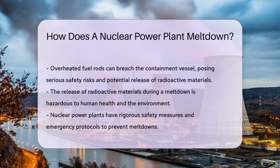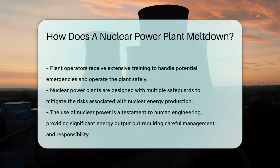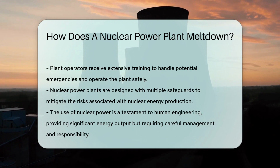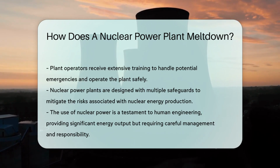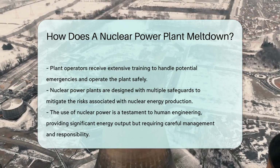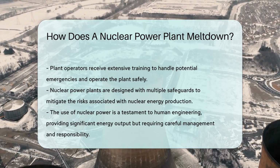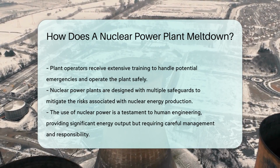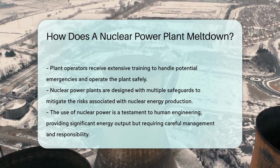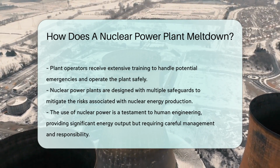A meltdown can release radioactive materials. This is a no-go for both people and the environment. But fear not. Safety measures and protocols aim to prevent such scenarios. Operators are trained for emergencies, and plants are built with multiple safeguards. Nuclear power plants are indeed engineering marvels. They illuminate our world. But like all great powers, they come with great responsibility.